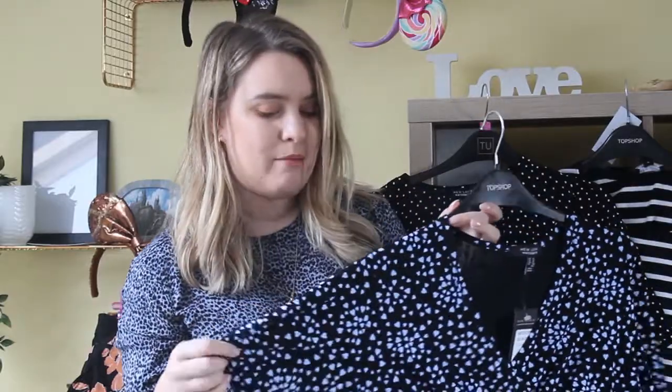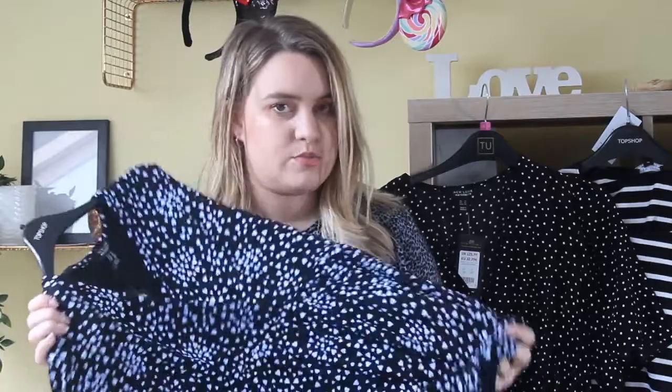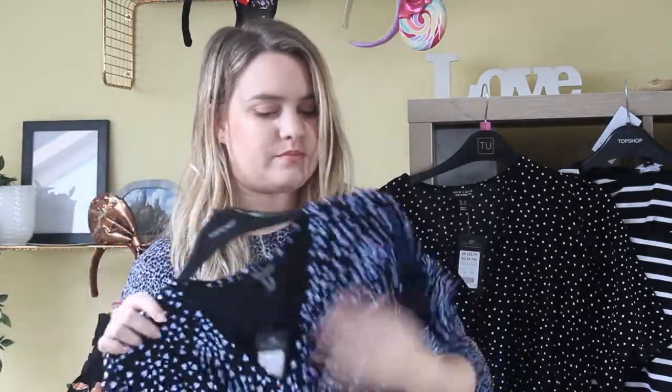Like I said, on the website the hearts looked white. I preferred it when the hearts were white, but I do still like it. I probably wouldn't have picked it if the hearts looked blue on the site, but actually it's quite cute, and if I have a boy, even cuter. This was £12.99, so super affordable.